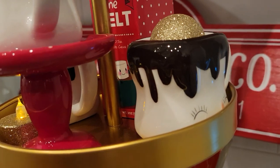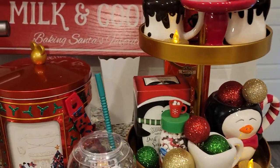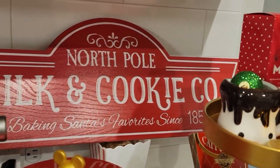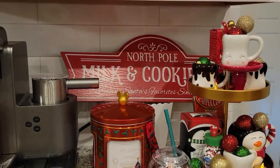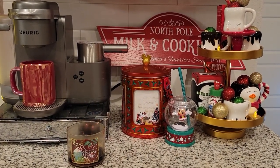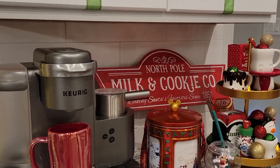It's really cute. And in the back I have my new sign, which I got from Hobby Lobby, which I also recently hauled, and it is the Milk and Cookie Co. North Pole sign. It is so cute, and I didn't have a chance to hang it up with a command strip or anything, so I just propped it up with this popcorn little container. But I think it's just so cute. Next time I really want to be able to prop it up and have it kind of take up a little bit more space so that you can see it more clear, but it's so cute and just adds to that extra festive feel.